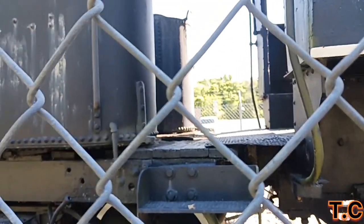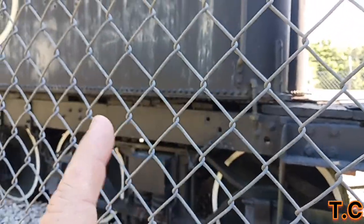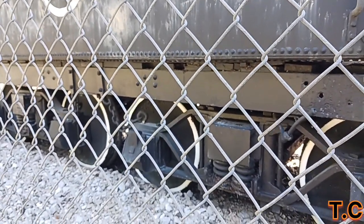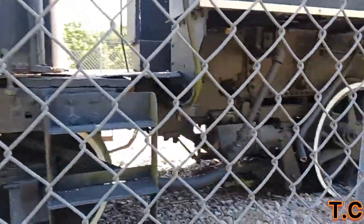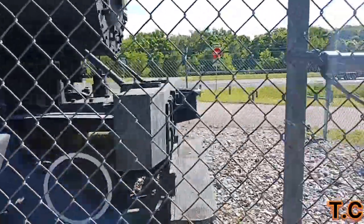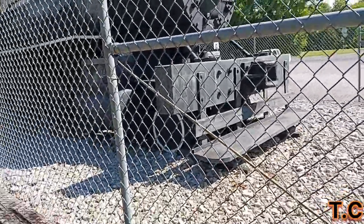Look at the wood. That's wood. Come on, focus. Right there. And under there, all that's wood. That can't be the original wood from 18-something, or whenever this train was built, you know? Look at the wheels. Man, it's glinting. My bad, the sun is glaring, can't hardly see. So cool. And a big old bumper. Pretty cool.